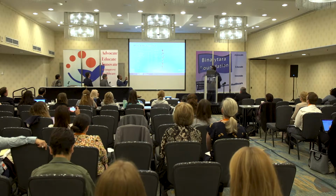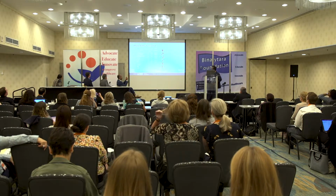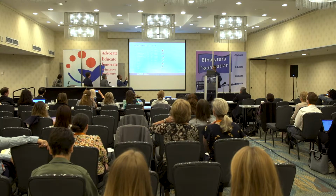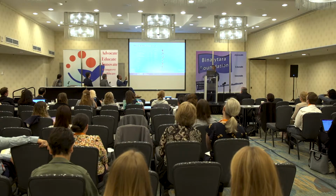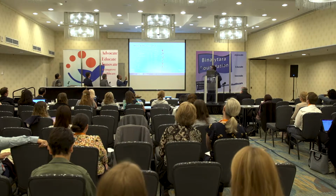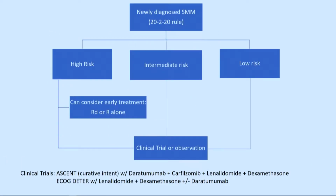And you can see almost everyone benefited from the lenalidomide. There's a small subgroup of African Americans, and it could be just because they're small numbers, or is there something inherently different in their biology is also a question. But more importantly, if you look at this 20-20 rule, those patients with the highest risk in that group seem to benefit the most. And so just something to consider.